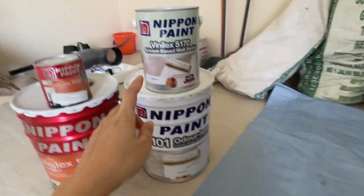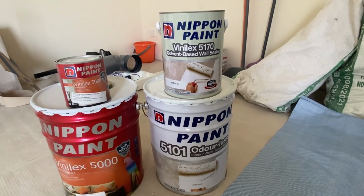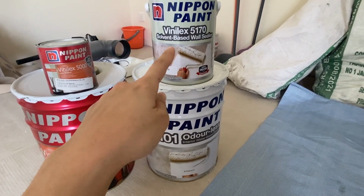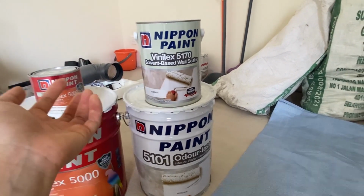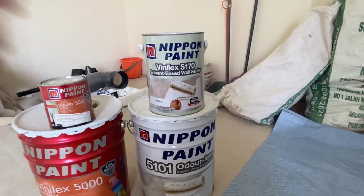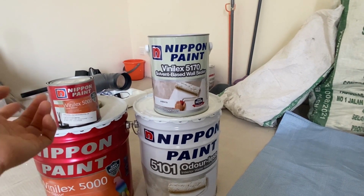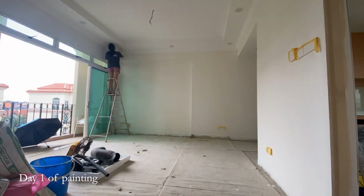And then here we have 2 cans of primer, or they call it sealer, but it goes on before your paint, I think. Hopefully that's not wrong, because that's what we're gonna be doing today. So we're gonna use this for the outdoor area of our house. This is supposed to be a waterproof or water resistant sealer, because we have an area of our balcony that can get quite wet when it's exposed to rain, so we thought we'd use a water resistant sealer for that. And then for the rest of the house, we just got the normal sealer lah.